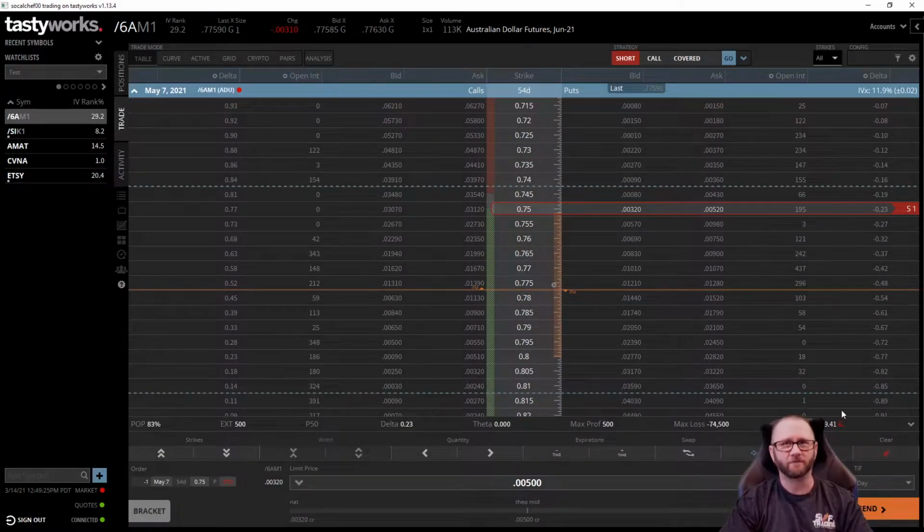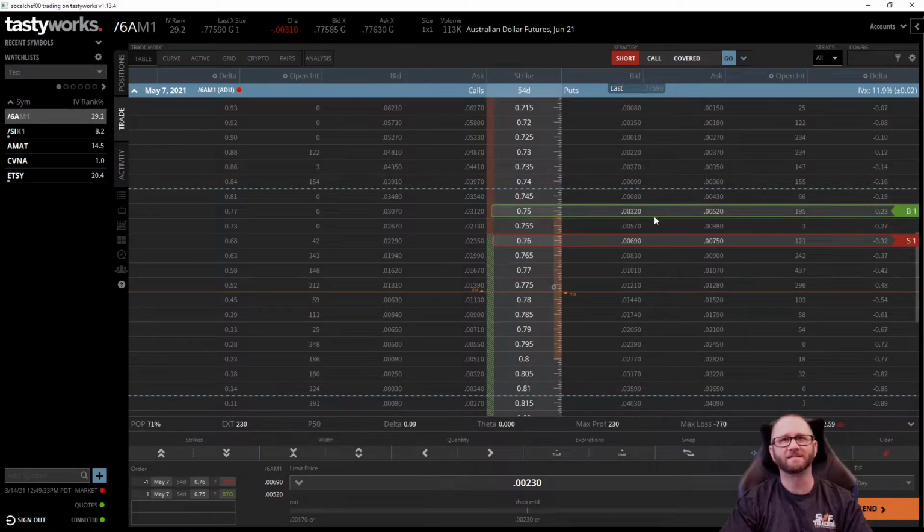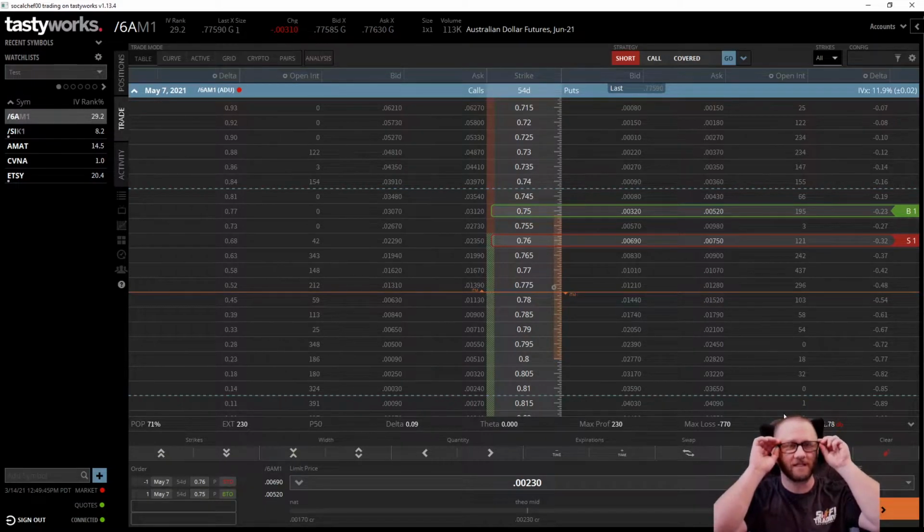I love the 500 to only 1,300 in buying power. Now you want to define it, absolutely no problem here, gang. Just go ahead and roll them puts up to 7.6 and buy those 7.5s behind it. That's going to give you half the amount of credit, $230, but define you with 770, and then the buying power drops all the way down to 260, all while giving you still a 71% probability.